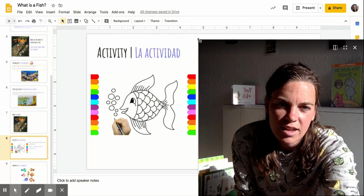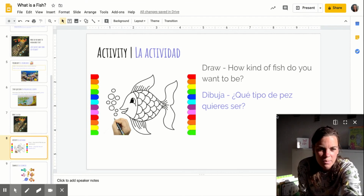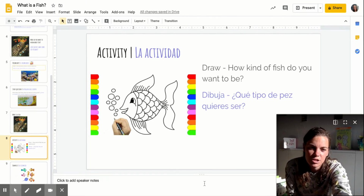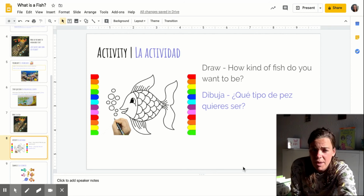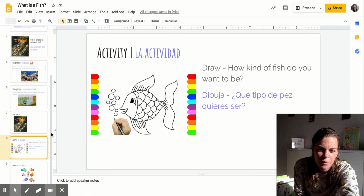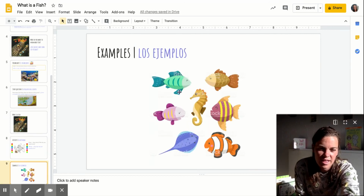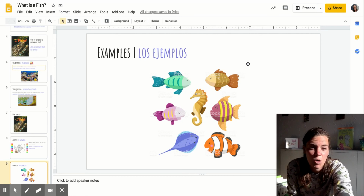For your activity today, you get to choose what kind of fish you want to be. So draw a picture or use paper or paint to create and draw what kind of fish you want to be. Remember, there's all different kinds of fish and they can live in all different kinds of homes or habitats.